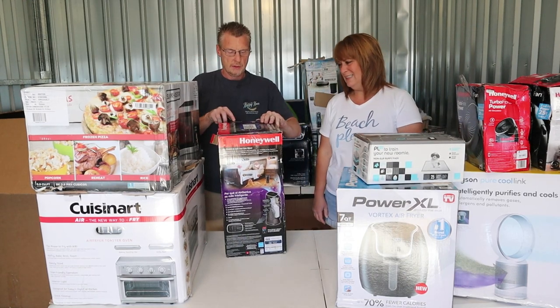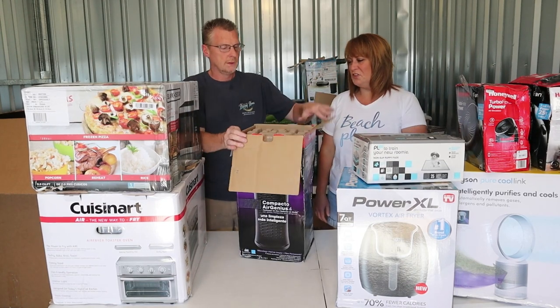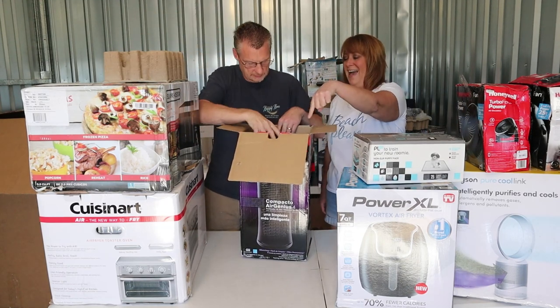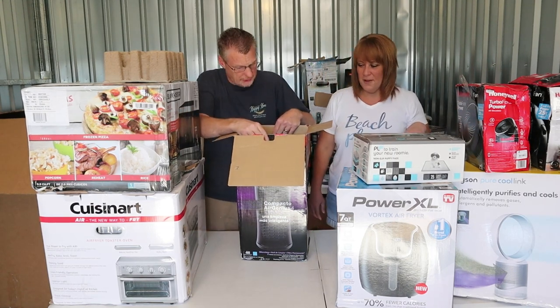Ew. My assumption is it's in the filter. Okay, so we're hoping that this is new. So whoever's house this was in, their odors are in that. Guess what, guys? It's not new. The filter's pretty clean, though.